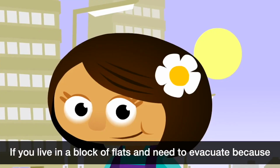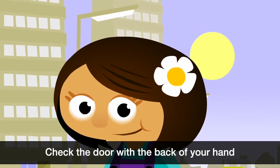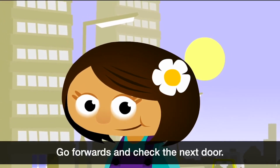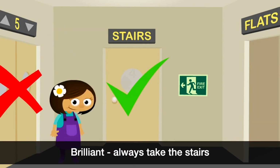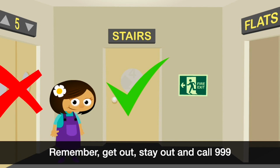If you live in a block of flats and need to evacuate because of a fire, it's the same. Check the door with the back of your hand. If it's cold, go through, closing it behind you. Go forwards and check the next door. When you reach the shared communal area, should you take the lift or the stairs? Brilliant. Always take the stairs to get out in an emergency, never the lift. Remember, get out, stay out and call 999.